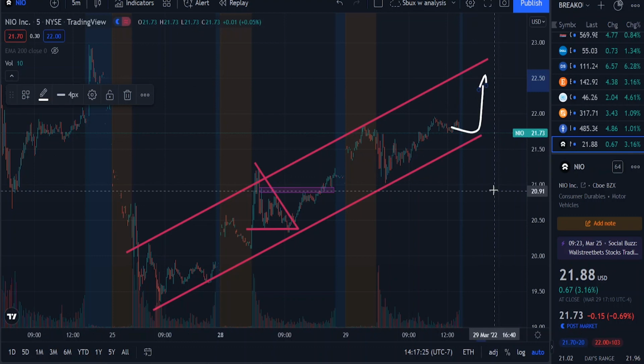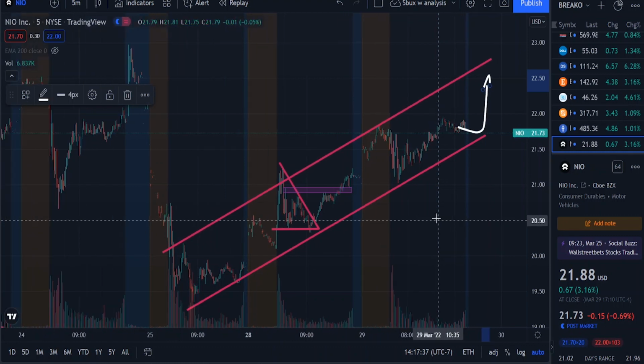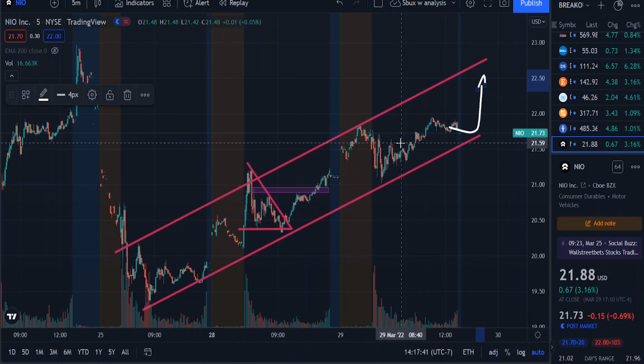And this is going to be one of the most critical signs on whether NIO stock will be rising to that $30 a share range, or whether we might see some more pausing before we do head up to that higher number. But again guys, this is going to be the most critical thing to watch over the next few days, this channel here, and whether or not we're able to respect the lines and stay within them.